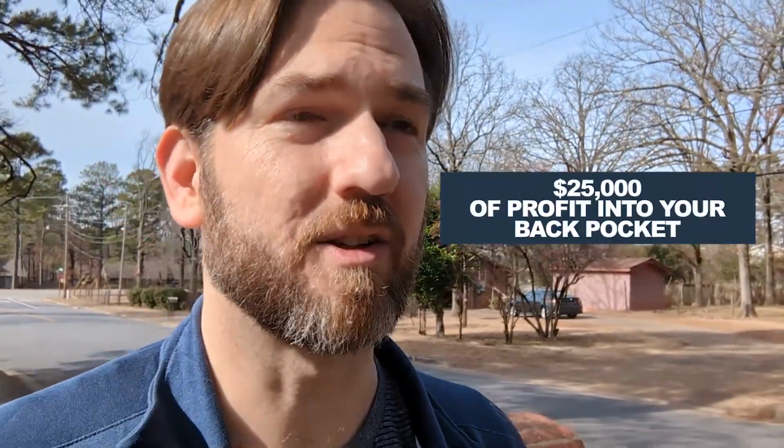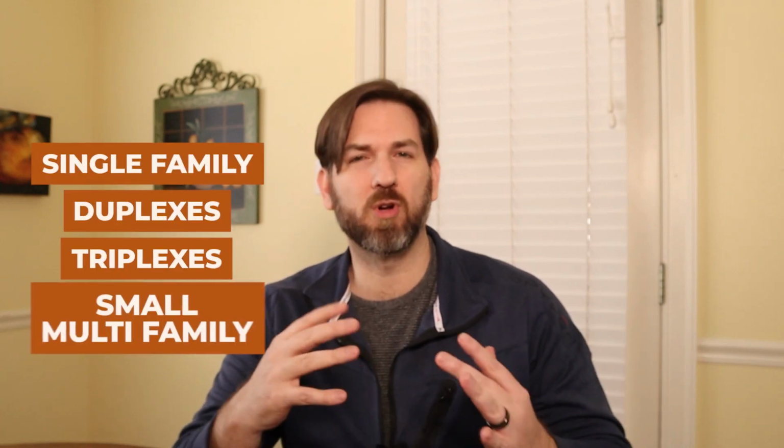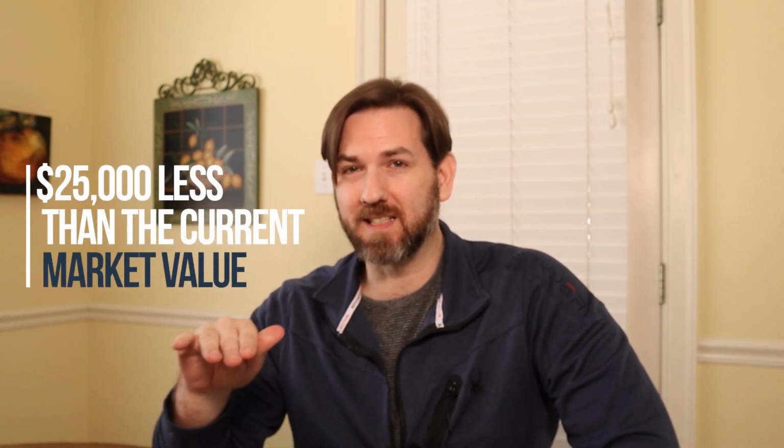You've enjoyed the cash flow along the way, and you can sell that property and put $25,000 of profit into your back pocket. So these properties that we're looking for here could be single family, could be duplexes, triplexes, small multifamily, whatever makes sense in your market. But the real trick to this strategy is that you have to find these properties for at least $25,000 less than the current market value. You heard that right, $25,000 less than the current market value.